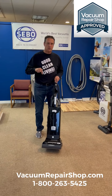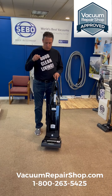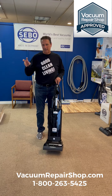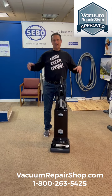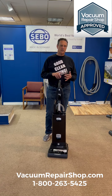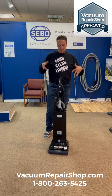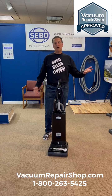So today, no exception. This is the Sebo X7 upright. This is the Automatic X7 or pet version, the premium Onyx version, which means it comes with a 10-year warranty, 10-year motor, 10-year parts, 7-year labor, and it comes with a whole slew of extra attachments. So I'm going to get right into it and show you why this is one of our favorites.